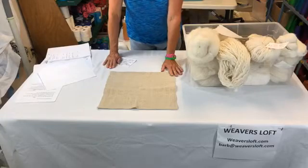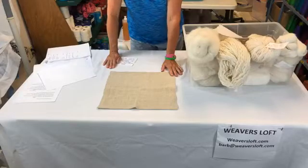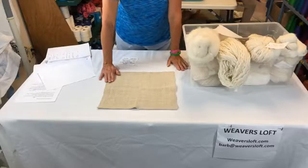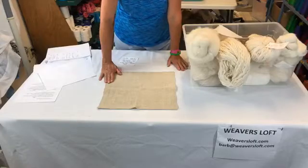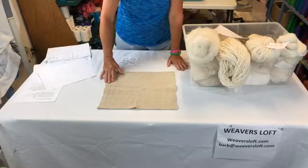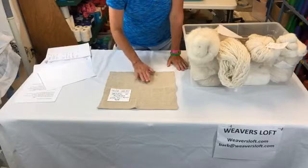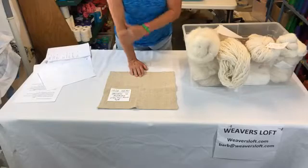I have it available in a size 10-2 hemp. Don't confuse the size 10-2 hemp with 10-2 cotton. It's not the same. So I have it in natural or in bleached. So 10-2 hemp is at 2,700 yards per pound, so it's actually a little bit heavier than an 8-2 cotton. And these are available at $28 a cone, and I've just recently gotten in a shipment, so I have a lot of this available.